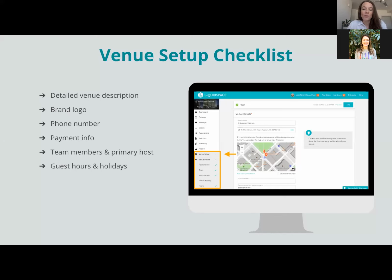In Team, you can also set who your primary host is. The primary host is the public-facing name on your profile. This is the individual that prospective members see when they go to schedule a tour. So if you are the primary host, we recommend adding a photo of yourself to your user account so it shows up on the profile and it's a bit more friendly.